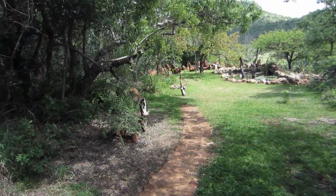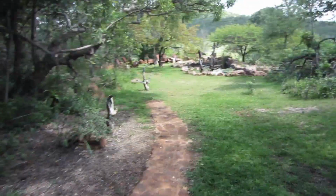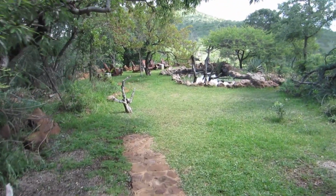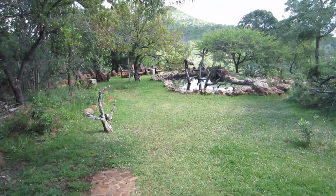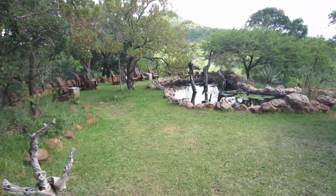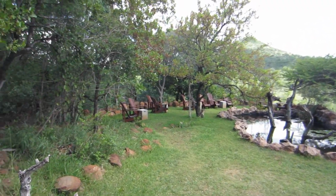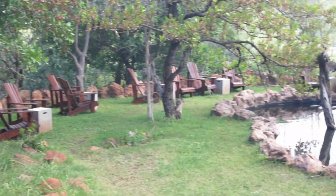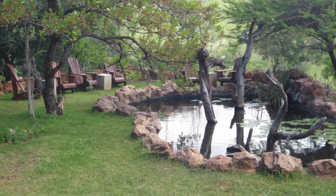So here we are just outside the dining room, and there's a little pond area here. Really beautiful and relaxing. As you can see, you can sit under the trees there and just listen to the water. Very pretty.